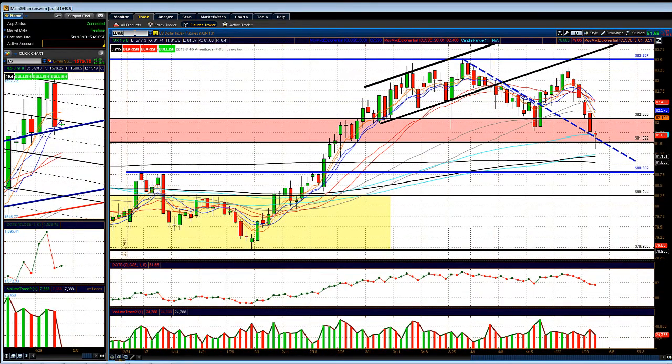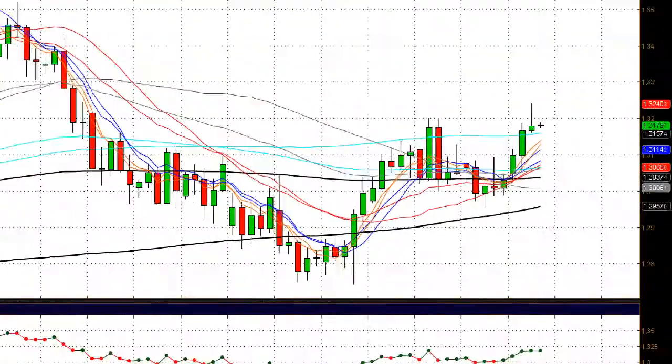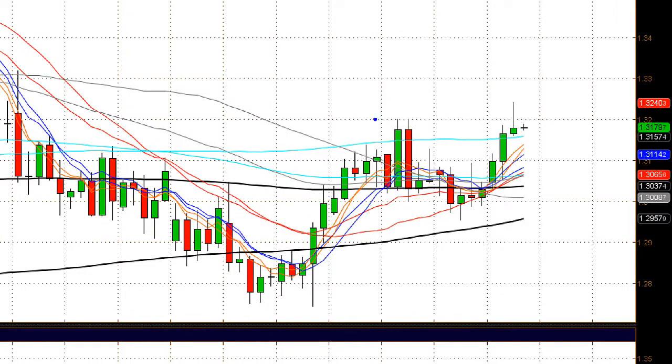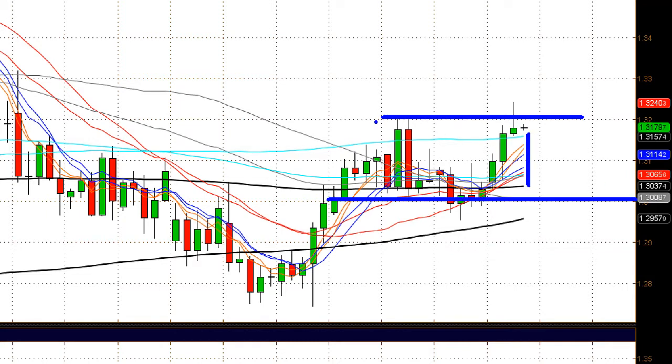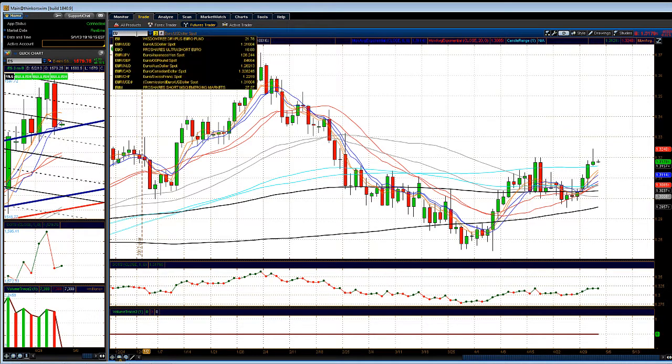If you take a look at the euro dollar, let's see what that did today. The euro did a little breakout reversal at 132, so this could be a possible bull trap. Tomorrow, if they cut the rates, you have to expect that the euro is going to sell off, and we'll have to see how much it sells off. We do know we have 130 support, and we have some resistance right here at 132. Keep that on watch.